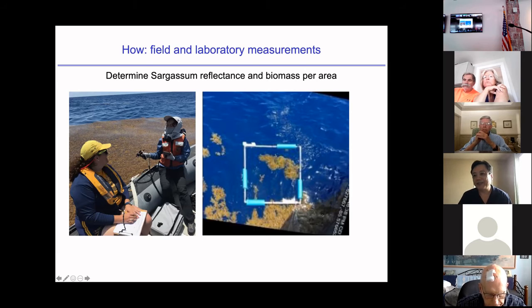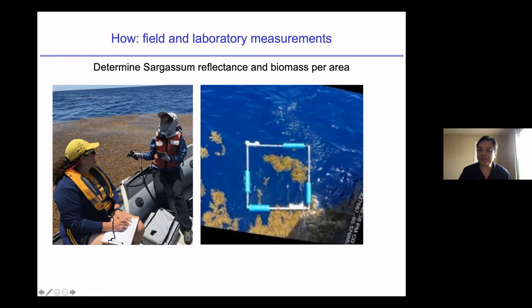And so what is in the sargassum? We understand this from the field and the lab experiments. Then this is very small in the field. Okay, we want to scale up to the entire Gulf of Mexico. Okay? It's huge. So we have to rely on satellites. So we scale up what we observe from the field to satellites.